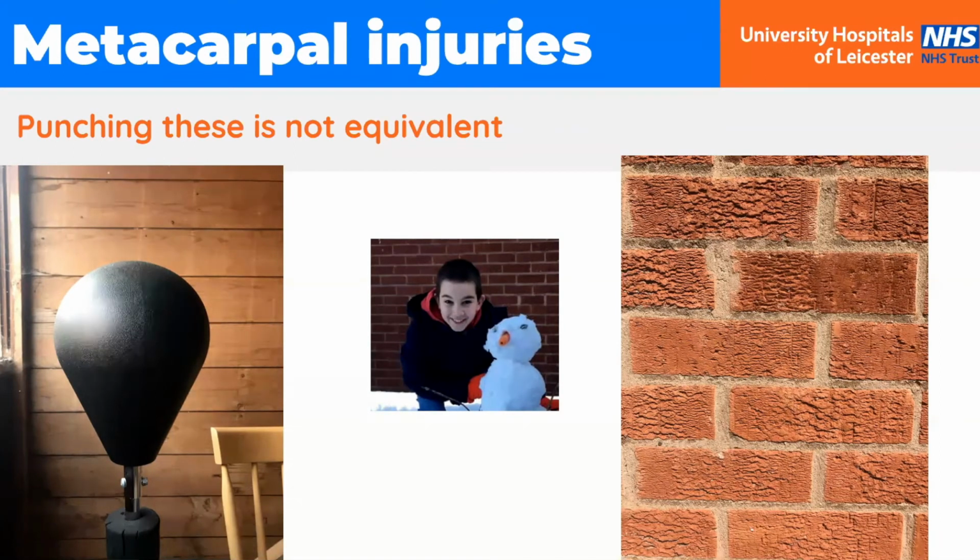So we get a lot of parents come in and say, oh, they bent their finger back yesterday, it still hurts today, so we brought them in, and that's a perfectly legitimate decision, and I don't think anybody would have any problems with that as a decision. Does anybody else have a different point of view on that?